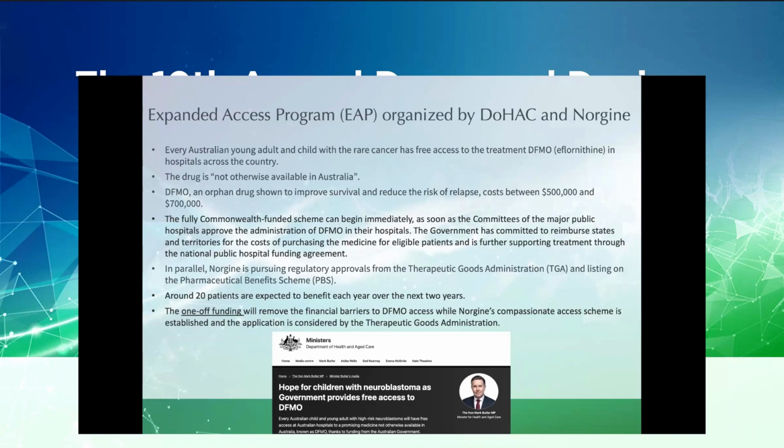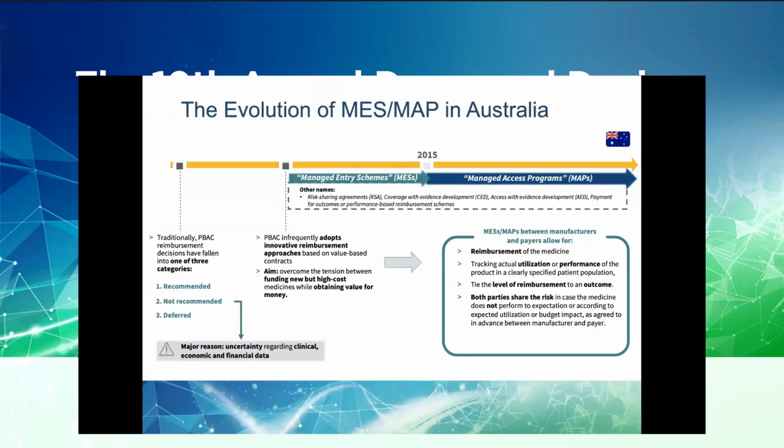And I just think there should be more discussion around that and maybe even some more transparency. But that leads me into the evolution of managed entry and managed access programs in Australia. We've had them for a while. As I said, back in 2015, when we first presented on this, it was the managed entry scheme back then, and it morphed into the managed access program.